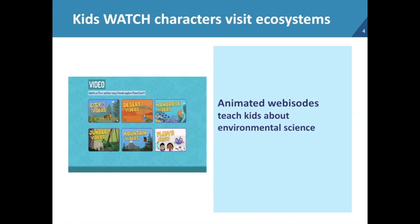So the first thing I'll talk about is the animated webisodes. These are the animations that really anchor all the materials on the site. They give the main storyline of the characters. They're 2 to 5 minute long videos, and they can be streamed from any device with a Wi-Fi signal. Even from a phone, they could be streamed.